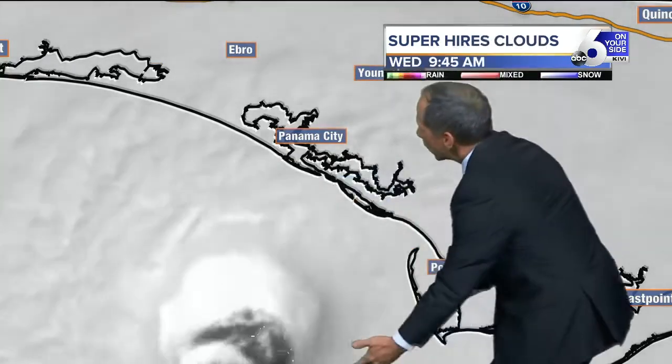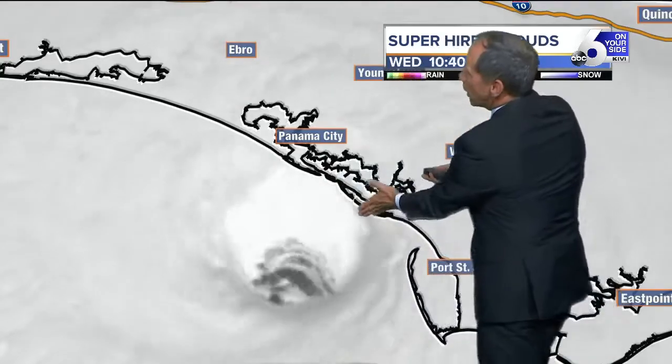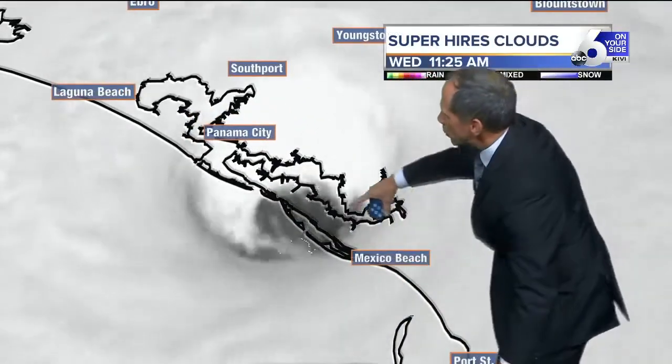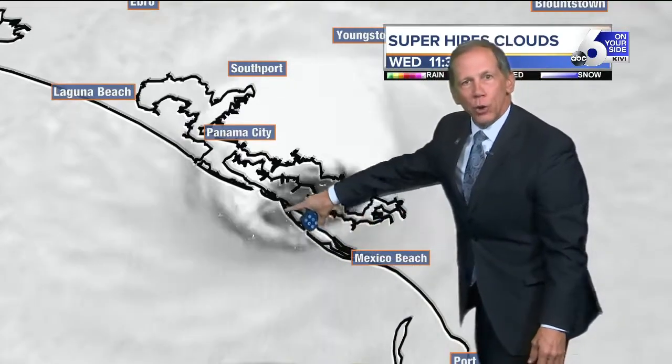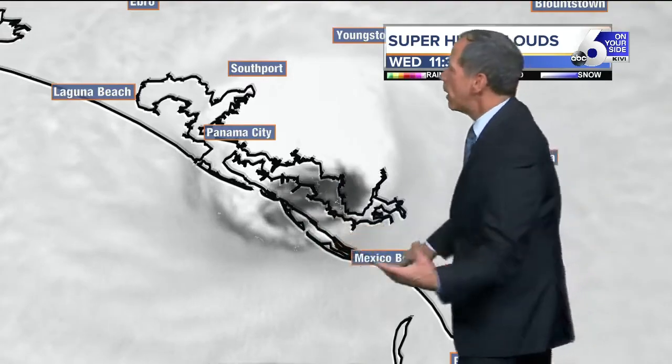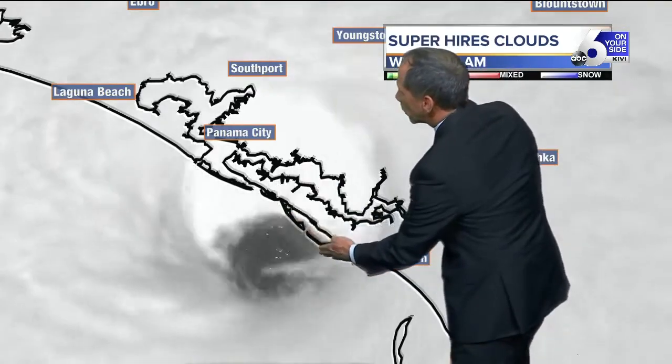And so it's this area right here, pushing in from the south, in the east side of the eye wall. This is where the worst was. So here's Mexico Beach, this barrier island right here. I'm sure we haven't even seen any video from these barrier islands because nobody is supposed to be out there. When that video comes in, we'll likely see homes just completely washed away.